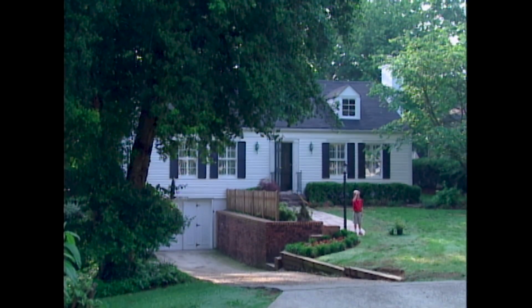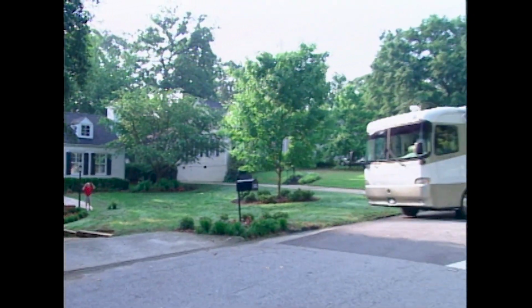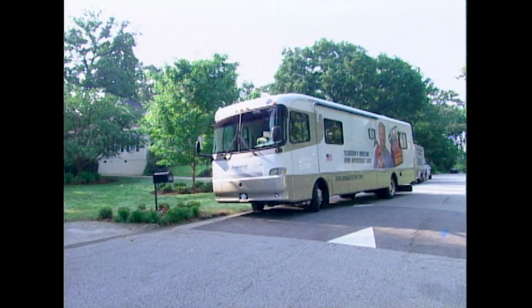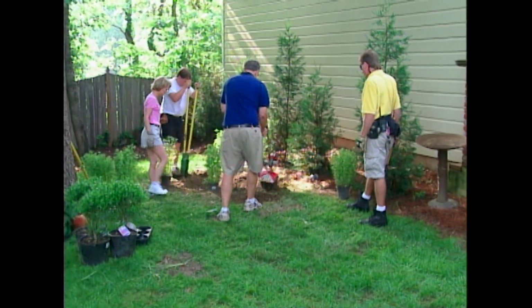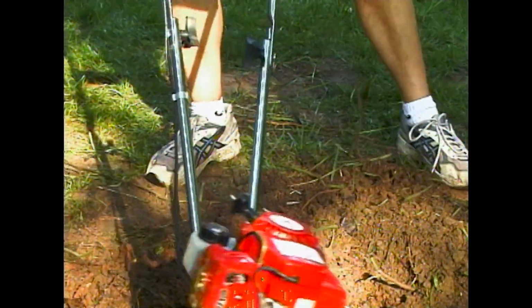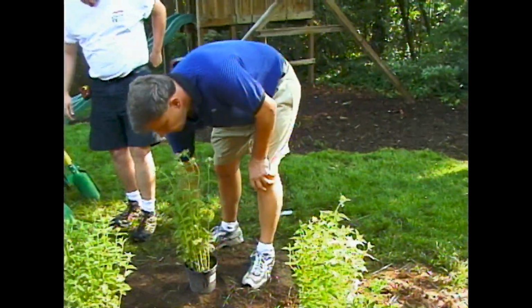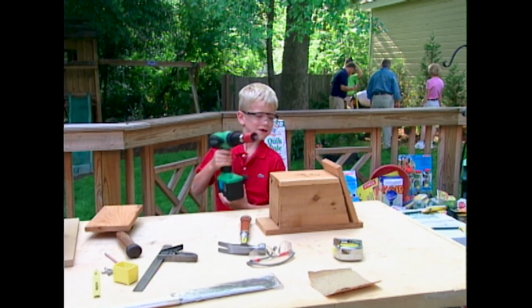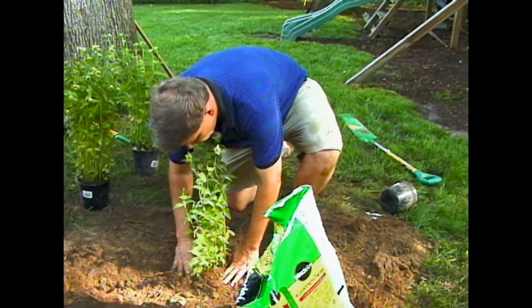Well, the storm clouds have cleared over Atlanta, so I'm back at the home of the John and Becky King family to help build a backyard bird sanctuary. John and Becky have traded in their shovels for a portable rototiller. They're prepping the soil to plant Monarda, a flowering shrub that hummingbirds just can't resist. Meantime, John Jr. and I are about to complete the construction on our first birdhouse.